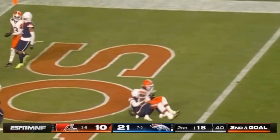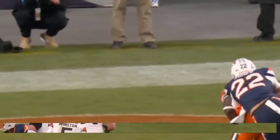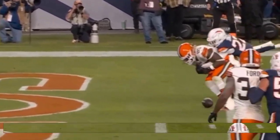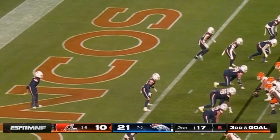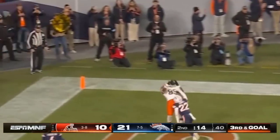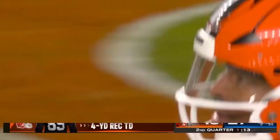Winston, fastball incomplete for Njoku. Woo. Now that's not... I mean, if that thing's just a little bit later, Osternod might have been running one the distance. Winston, end zone, Njoku. Touched him and Jones all over him.